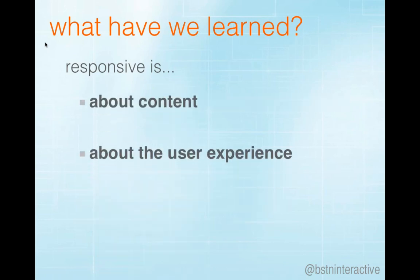Ultimately, responsive design, it's about content, and it's about the user experience. And if there's nothing else you take from this presentation, please take that, because with any digital project, those are the two most important pieces to understand. Responsive is not a technical issue. It's not about making things look different. It's about these two things. It's about distribution of content, and it's about creating that good, solid user experience.